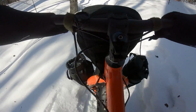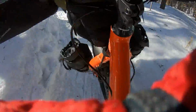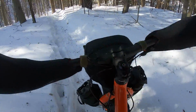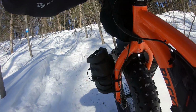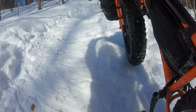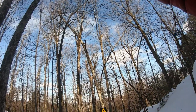All right. So that was just grinding up a section. I'll tell you, man, fat biking is one heck of a workout. All right. Now steep one. Okay, so this is the steepest section. We're going to get up to the peak, and now we're going to descend. So there's the warning sign, and this is the really steep section going down.